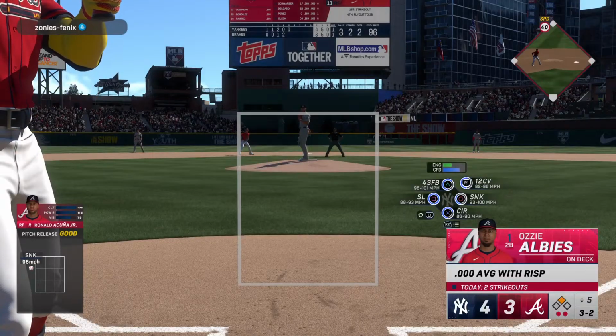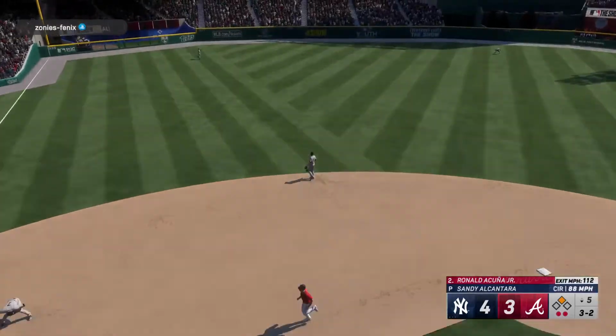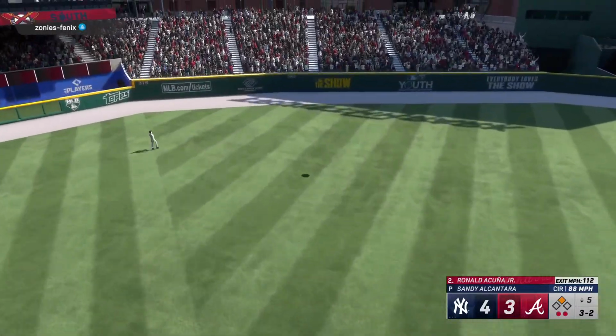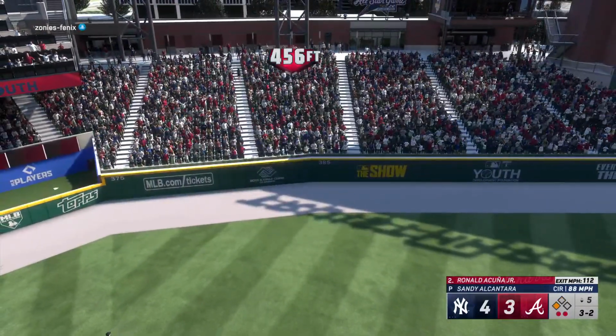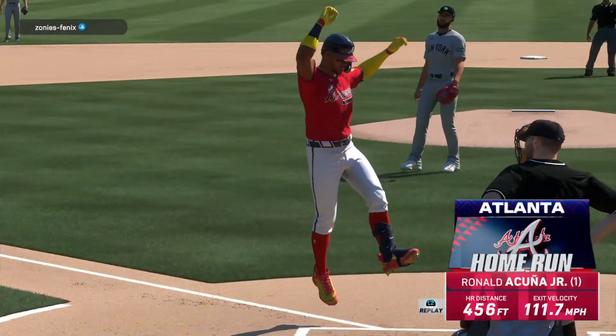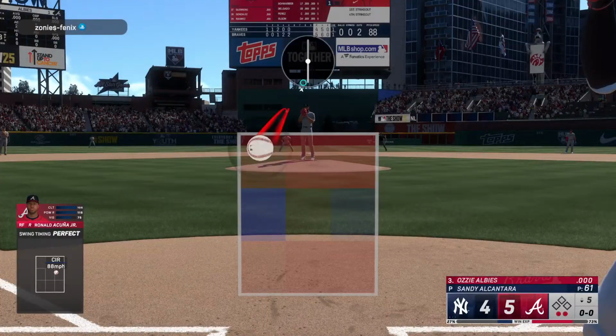That one drifts inside. This one belted deep left field. On its way. Gone. That's worth the price of admission. And they've rallied from 4 back. It's 5-4.